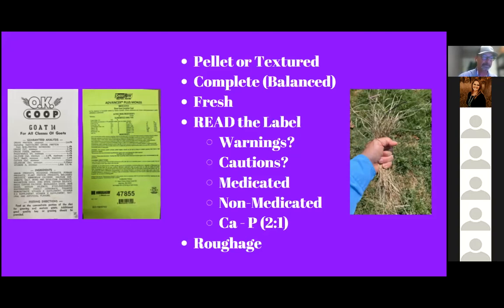Also on that label for goats, it's very important that you look at the calcium to the phosphorus ratio. And on these labels, and these labels are both good, we want the calcium to phosphorus ratio to be at least 2 to 1. This will help eliminate or decrease the chances of your goat getting urinary calculi.